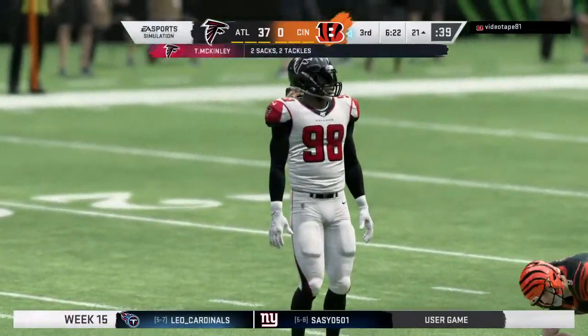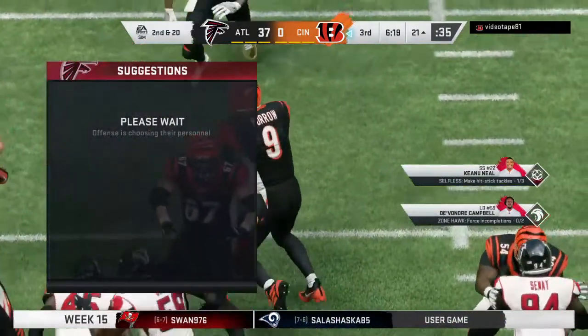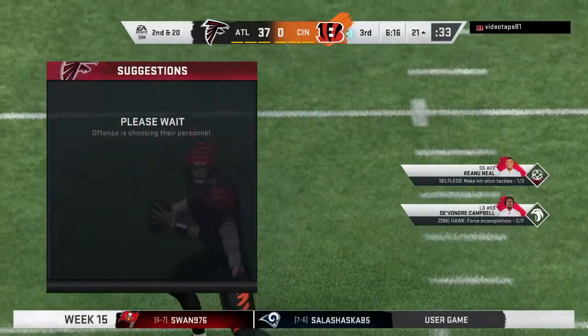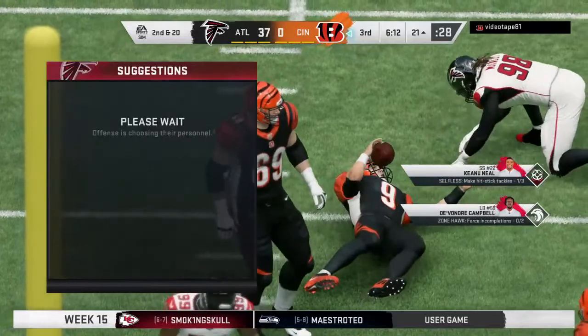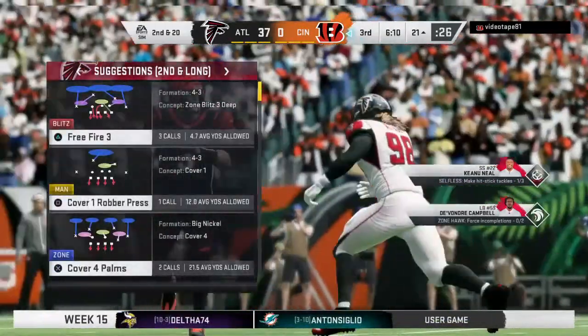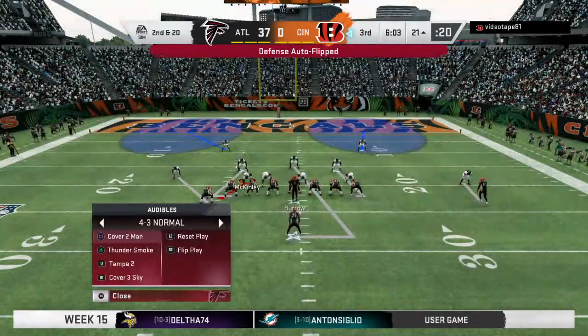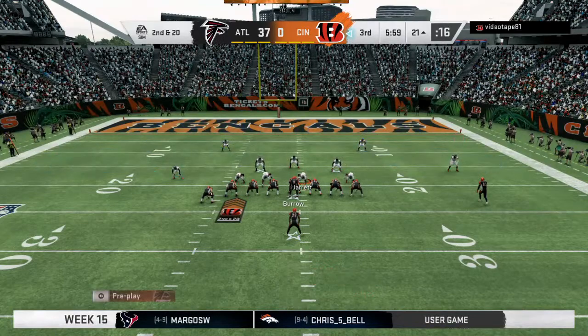1st and 10, and the Falcons get the sack. Down he goes. Takk McKinley. Make that now 8 sacks for him on the season, and that's his 2nd sack of the game. This player is disruptive in all phases, whether he's going upfield, coming underneath, you name it. He's a big-time guy you have to block. And the job becomes twice as difficult now. After the sack, it's 2nd and 20.